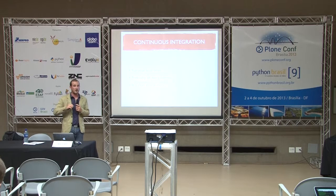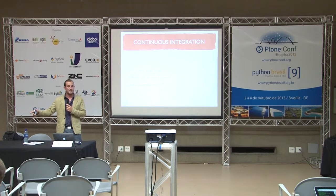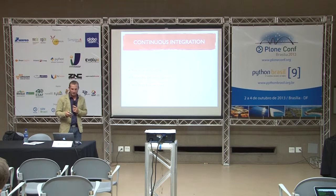Now, if it works on my machine and if it works on Travis, where it's built every time on a clean Ubuntu instance, if it works on both of us, then it's probably your fault and I don't have to debug that. So get a clean Ubuntu and start from there.